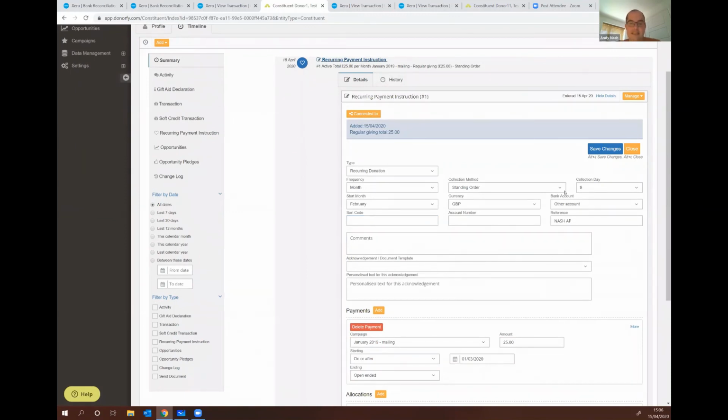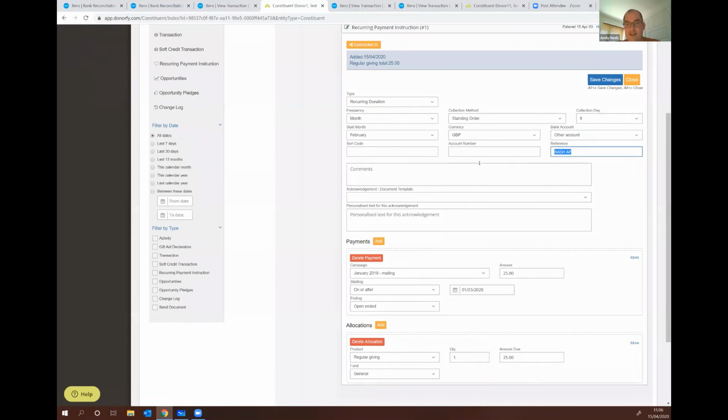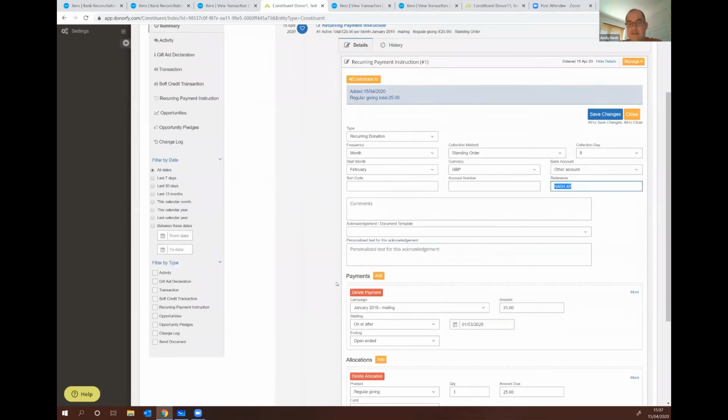From when I've done EFTs and things in Donorfy, I've put the reference here as Nash AP, which appears on the bank statement. Now, what that means is that at the moment, if I was doing the batch transactions and marking them as paid or received, then it allows me just to check against the bank statement a bit more easily. But this reference field here doesn't flow through in the recurring payment instruction. What we need to do is make sure that the reference on the payment does.